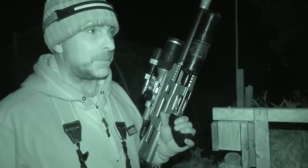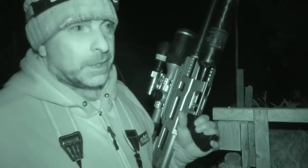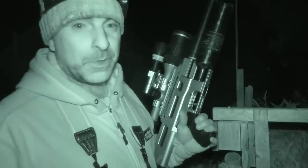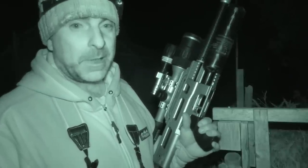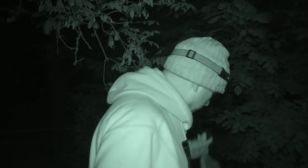Right, let's go and get him and head on to another bit of ground. I've actually got a small holding that is not far from my house, so I think I'll just pop in there on the way home and have a little look. There's bound to be a few rabbits on there as well. Alright, well that's one veggie muncher, so we'll move on to that small holding now.